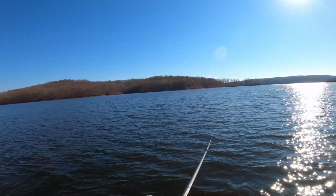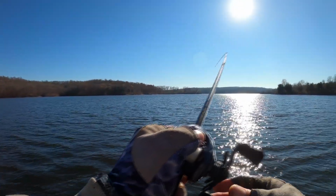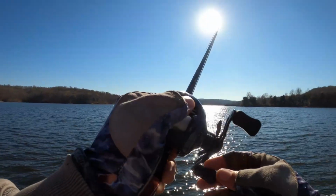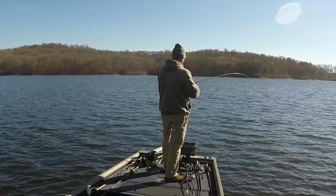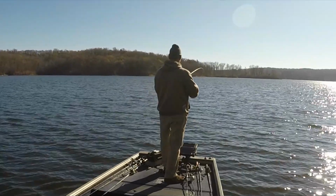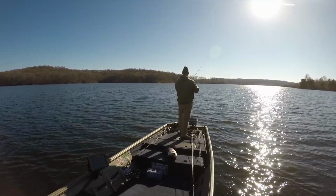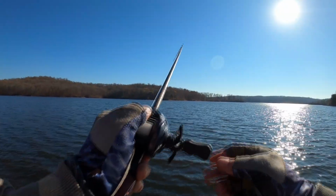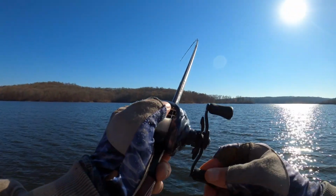I think we got the striper, fellas. We got us a striper. Let's go after this guy. Catfish or striper? I think it's a catfish. I think it's a big old catfish. Yeah, it's definitely fighting like a catfish. Did I say it was a catfish? Yeah, I think I said it's a catfish. Good bite. I had something slap at it right before that.